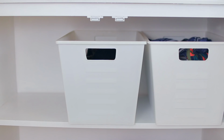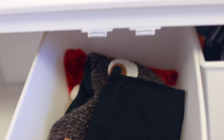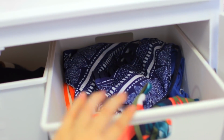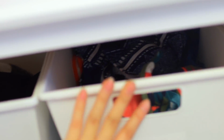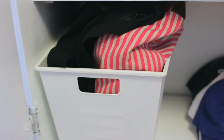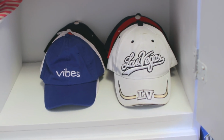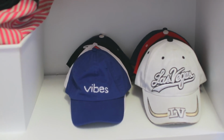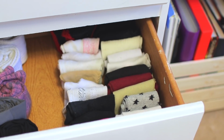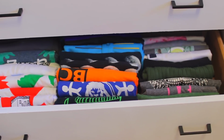Inside the actual wardrobe, in the first little bucket there, I have all my warm hats like beanies. And then in the second bucket, I have all of my swimsuits. If you guys want to see a swimsuit collection, let me know. And all of these buckets are from the dollar store. In this bucket, I have all of my bags, and right beside that, I just put all of my baseball hats. In the first drawer, I have all my socks, underwear, that kind of stuff. I'm actually really proud of this drawer. And then in the bottom drawer, I have all of my t-shirts.